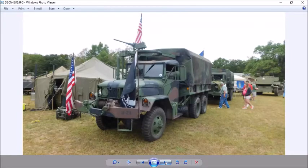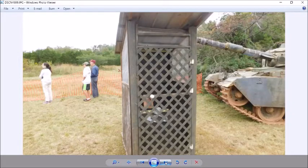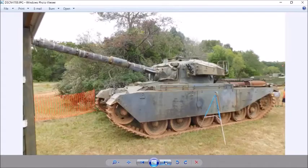So, nice 2.5 ton post-war truck with a 50 cal on top. It's kind of done in a NATO standard scheme. Emergency room. Not only do they have replicas of weapons, they have a replica porta-john. We don't know what this was doing here.